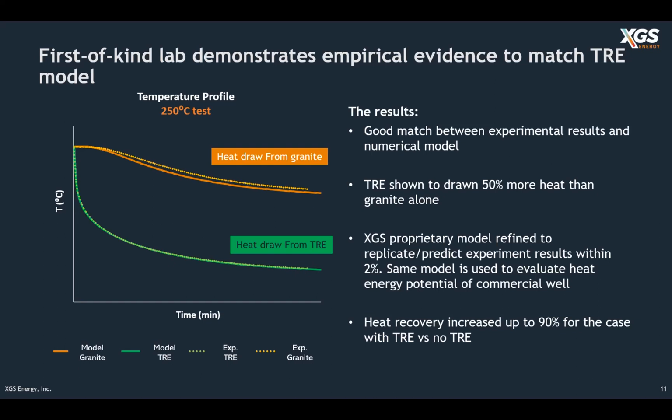that the amount of heat granitic rock can draw and transfer is very limited. Through the TRE material, we can draw 50% more in this case, at that scale. We also see that there is a very good match between the numerical results and the experimental results. In the best case scenario, which we ran at a higher temperature and with a certain configuration of this TRE material between the samples, the heat recovery increase was up to 90% compared to the case with no TRE.